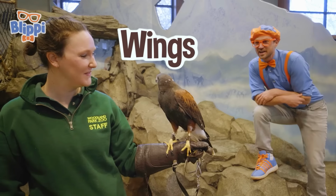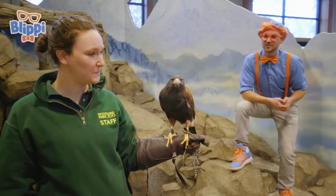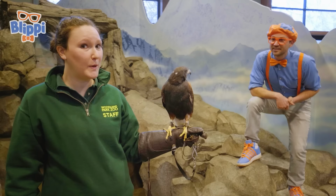Does it have big wings or thin or small? He has big, broad wings that are good for soaring, but not very good for diving fast. Oh, wow. Do they live together or alone? Harris's hawks are very special because they live in family groups with other hawks. Most birds of prey live by themselves.